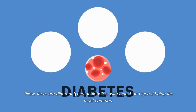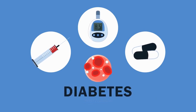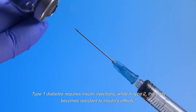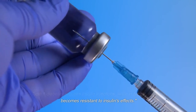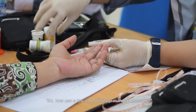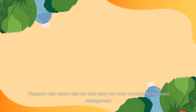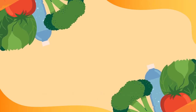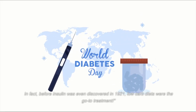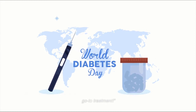Now, there are different types of diabetes, with type 1 and type 2 being the most common. Type 1 diabetes requires insulin injections, while in type 2, the body becomes resistant to insulin's effects. So, how can a low-carb diet help manage diabetes? Research has shown that low-carb diets can work wonders for diabetes management. In fact, before insulin was even discovered in 1921, low-carb diets were the go-to treatment.